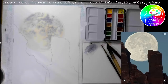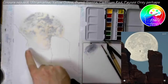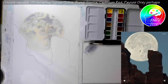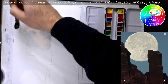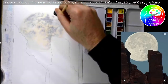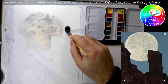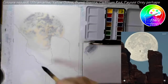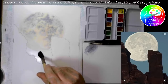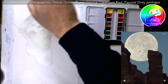Right, now I think the edges are dry enough. It doesn't really matter about the middle, but what I really don't want to get is cauliflowers in the moon. We'll avoid cauliflowers in the moon. Now I am going to wet around the moon as carefully as I can. Now even if the sky dries, it will prepare the paper. I'm having to paint it over my line. And I'll wet the rest of the sky as well, because it is drying really super fast today.